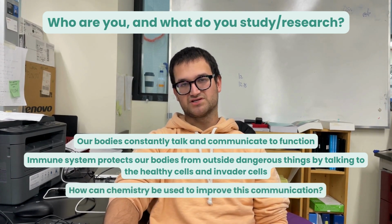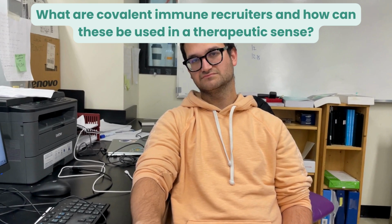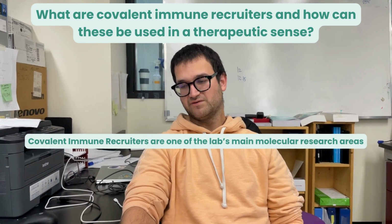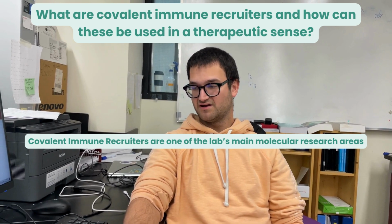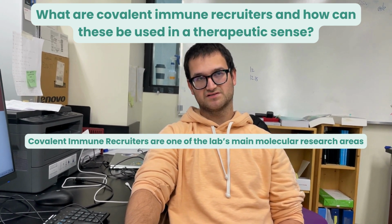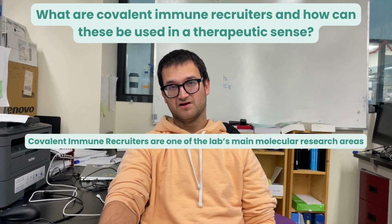So what we research is how can we use chemistry to enhance this communication. What are covalent immune recruiters, and how can these be used in a therapeutic sense? So covalent immune recruiters are one of the lab's flagship molecular platforms. As I said before about these communications, essentially there are different kinds of interactions that chemicals have.